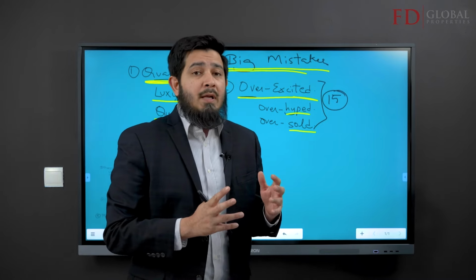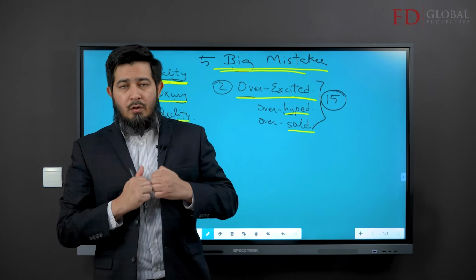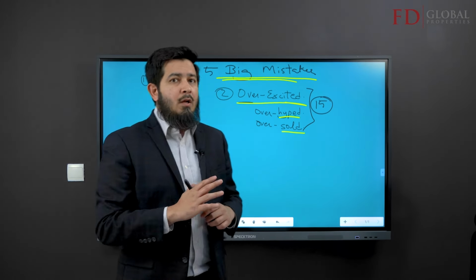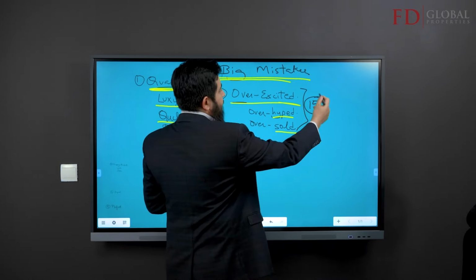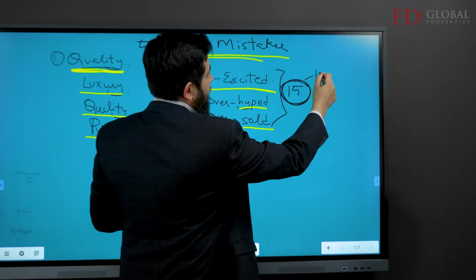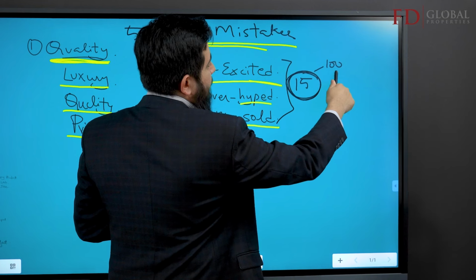So one of my clients asked me this, and they said, look, Fahd, do you really think they're going to deliver all of this? And I said this to them, look at all the amenities that they're promising. Let's say this is 100, minus this by 30.